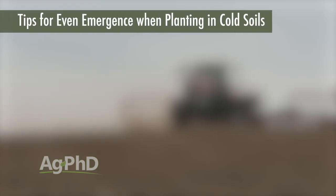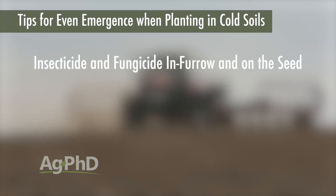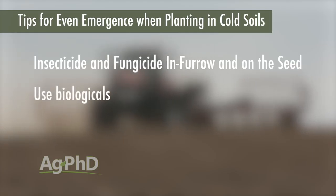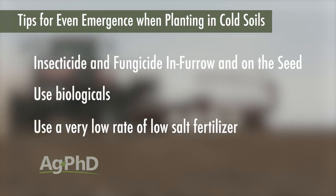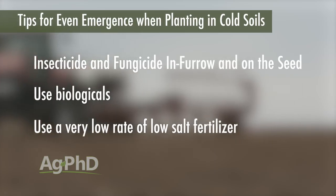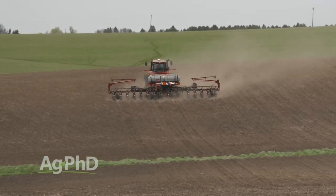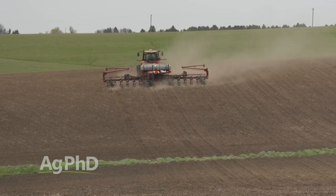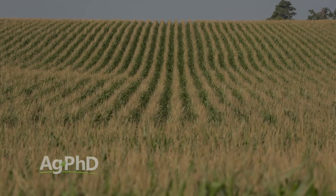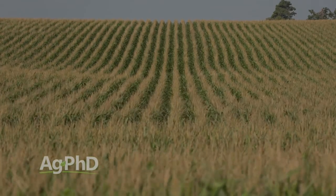You're going to need insecticide. You're going to need some more fungicide, both seed treatment and in furrow. You're probably going to want to use some biologicals and definitely a very low rate of low salt fertilizer. You've got to do everything possible to pop that seed out of the ground as quickly as you can, understanding that seed's going to be under a lot of stress. We have found that by doing these things, we can go out there and plant our corn when it's 40, 45 degrees and still get just as good and just as even a stand as a guy that wants to wait until the soil temp is 55 degrees.